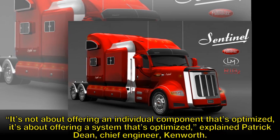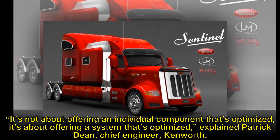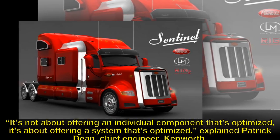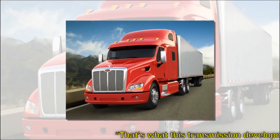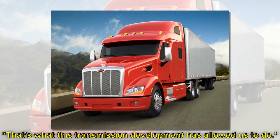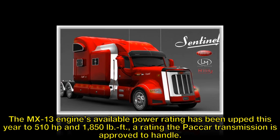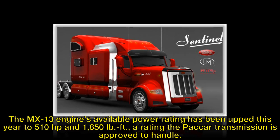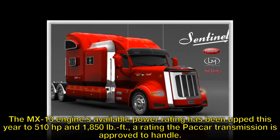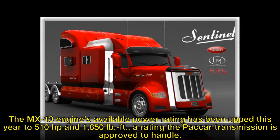"It's not about offering an individual component that's optimized, it's about offering a system that's optimized," explained Patrick Dean, Chief Engineer, Kenworth. "That's what this transmission development has allowed us to do." The MX-13 engine's available power rating has been upped this year to 510 horsepower and 1,850 pounds-foot, a rating the Paccar transmission is approved to handle.